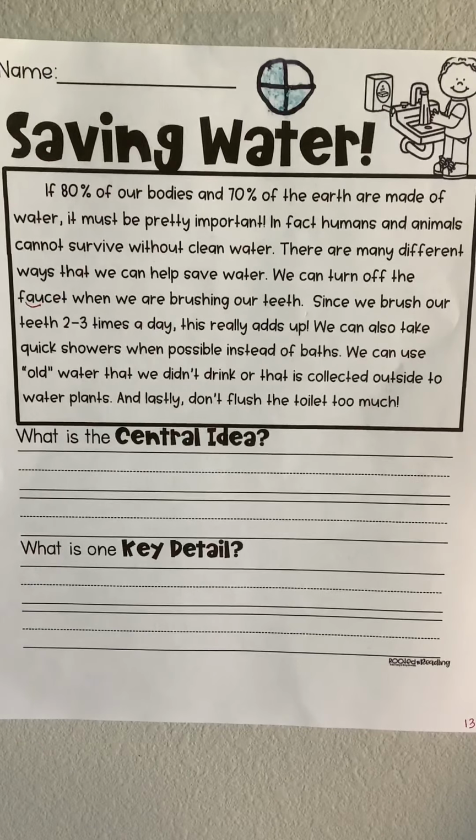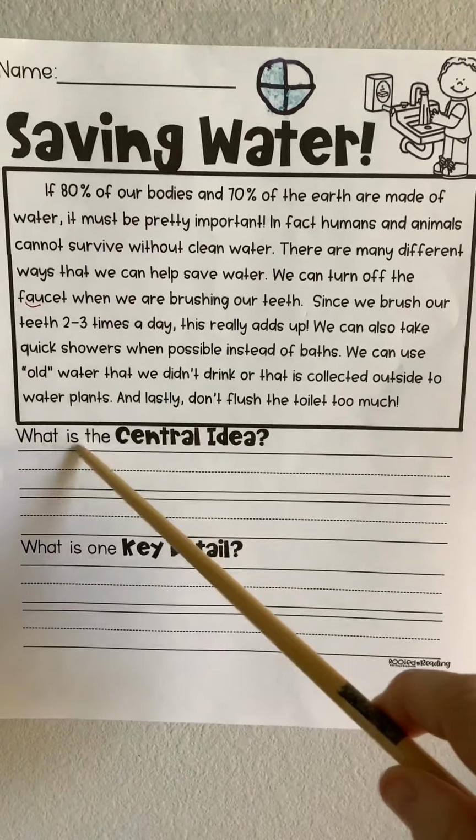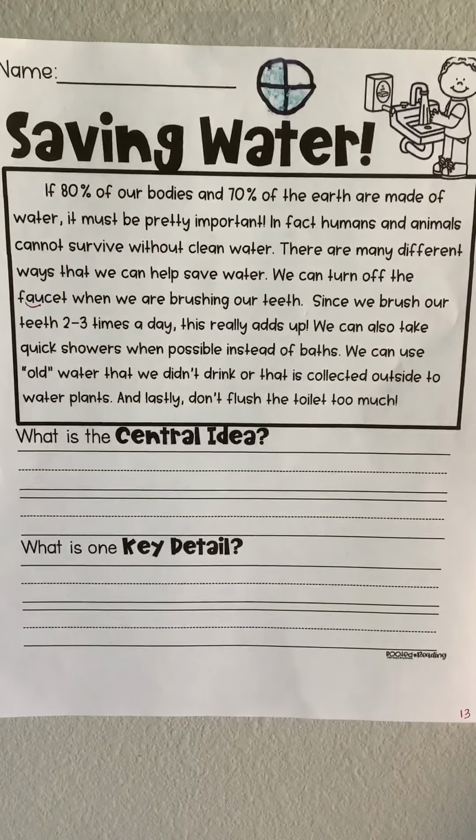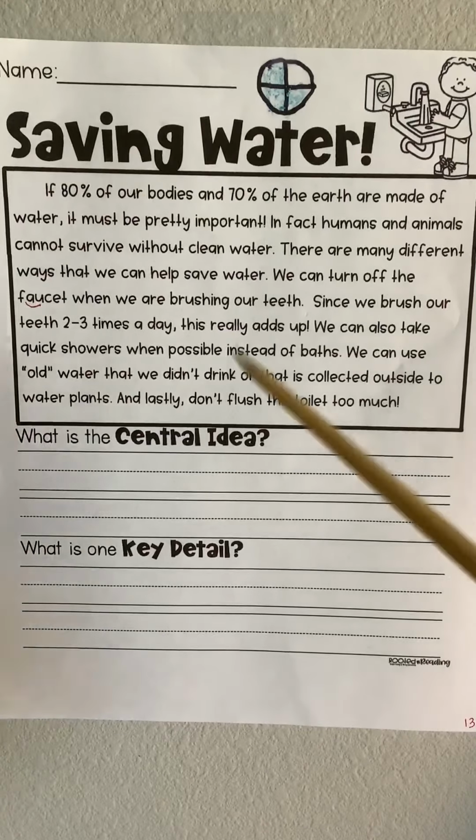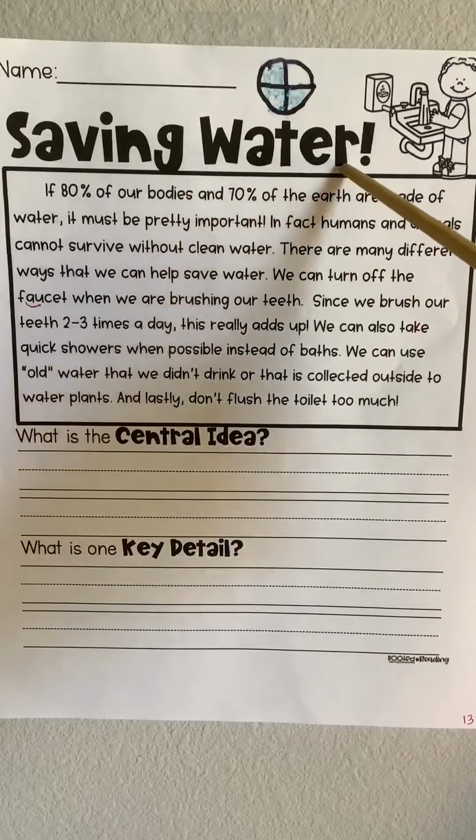This time when we read it through, I want you to think about the central idea. What is the main idea of this story? What is it mostly talking about? Okay, let's read again. Saving water.